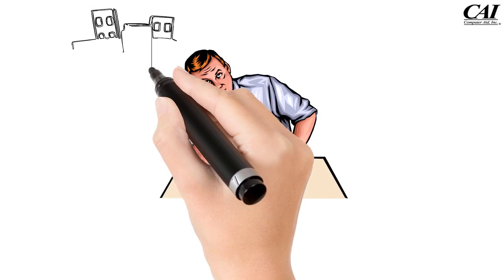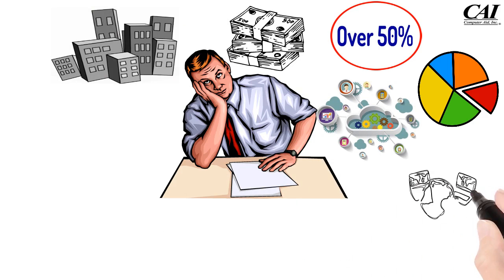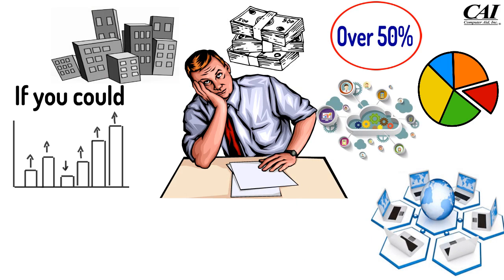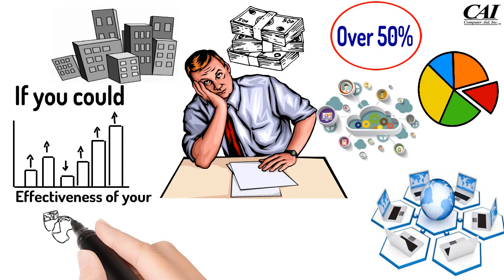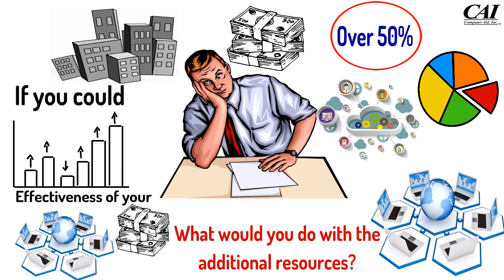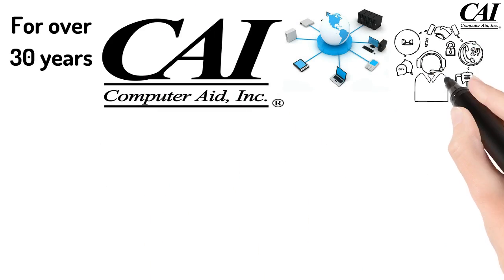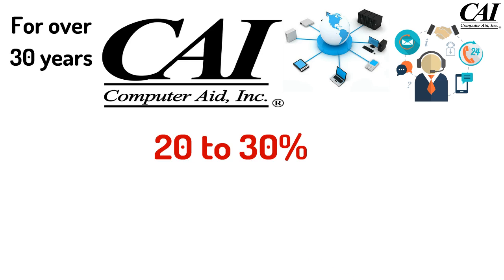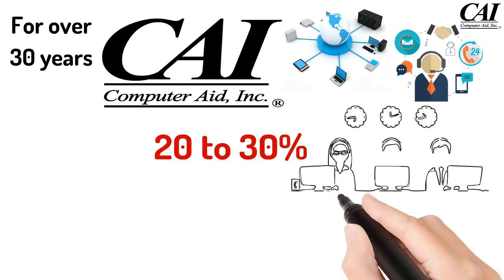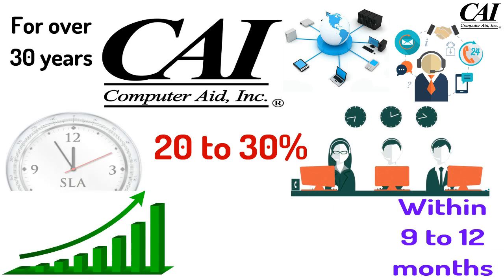Did you know that most organizations spend over 50% of their IT budget on application support? If you could improve the effectiveness of your application support spending, what would you do with the additional resources? For over 30 years, CAI has been implementing application support outsourcing, providing 20 to 30% or more capacity for the same team size within 9 to 12 months, while meeting or exceeding service level agreements.